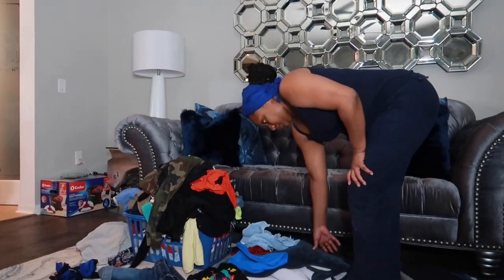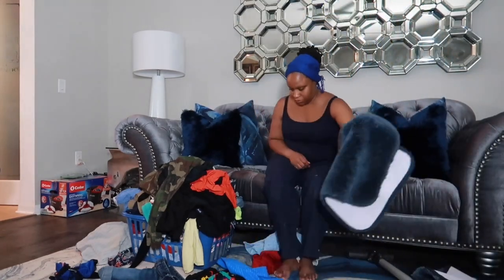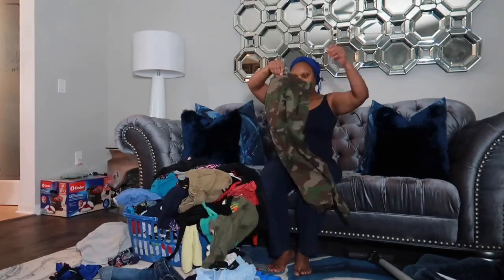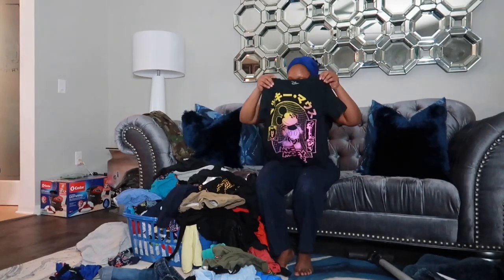Moving on to my living area, lifestyle lovers, which is pretty much an open floor plan that opens up into the kitchen as well as the kitchen dining area. I've had these clothes sitting for quite a few days now, so they need to be folded and hung up. So I'm just going to go ahead and tackle folding the laundry.